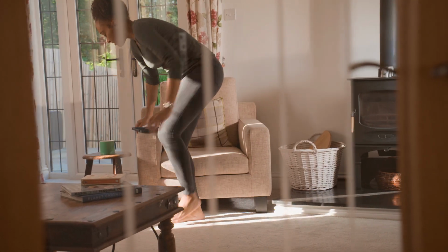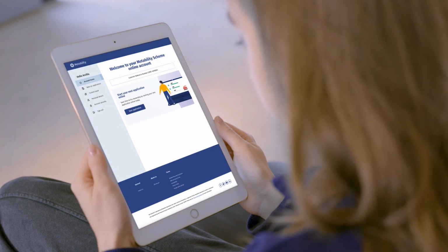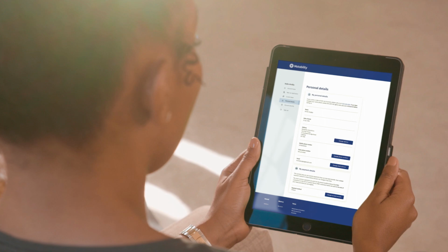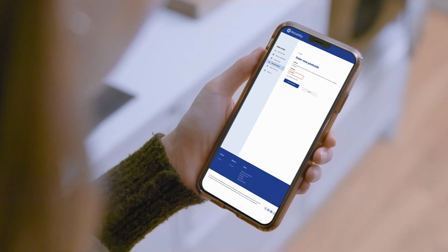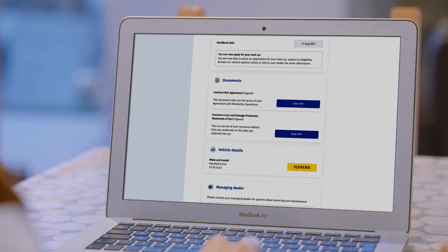If you're looking to flexibly manage your lease from the comfort of home, the Motability Scheme online account is here to help. There's a host of great features to help you stay organised and save time, and it's available for all scheme customers. If your address or phone numbers change, you can easily update these in your account without having to call us. You can also find your dealer's contact information should you need to arrange a service or repair.